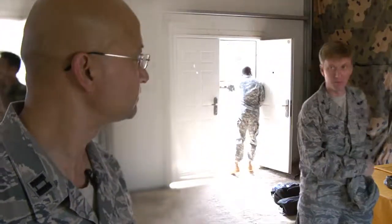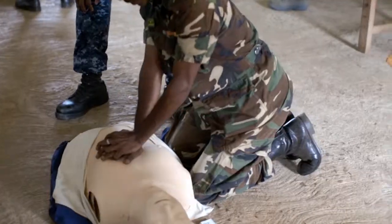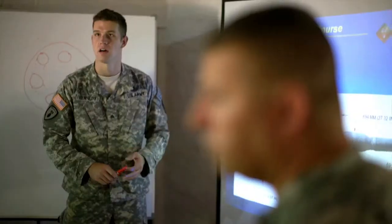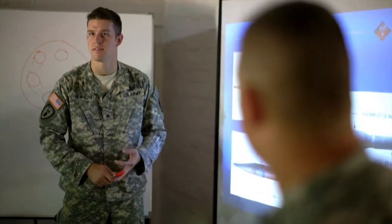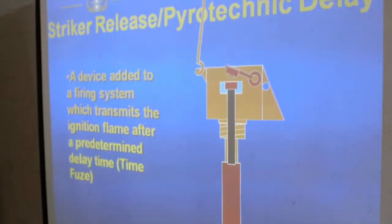All right. I think it's amazing because we've gone from classroom work to practical work, and it's going to culminate now, today, in about an hour and a half with a mass casualty exercise where the Sri Lankan engineers, working with some of their fellow engineers, are going to have a mock disaster where they're going to respond to an explosion. And they're going to test every bit of the training that we've been able to share with them.